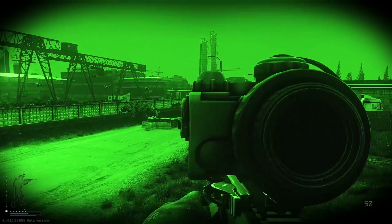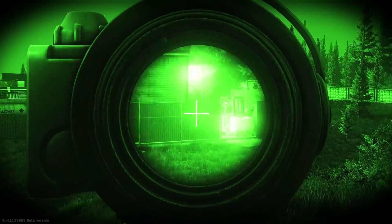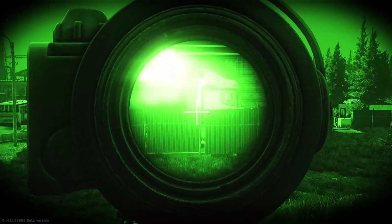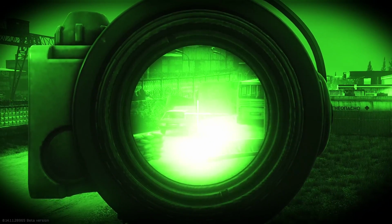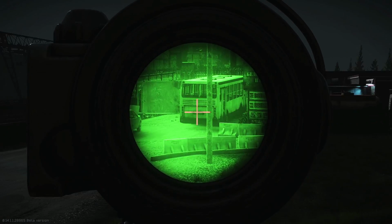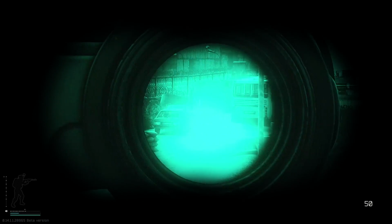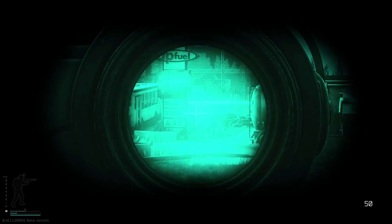Another interesting quirk I noticed is you can actually run night vision and the night vision scopes at the same time, kind of. It doesn't completely blow out your vision like you think it would. And in some areas, like if there's not streetlights around, it's totally usable. It's just a little bit brighter, which is kind of surprising. Yeah, as you can see here, it's not completely destroyed.